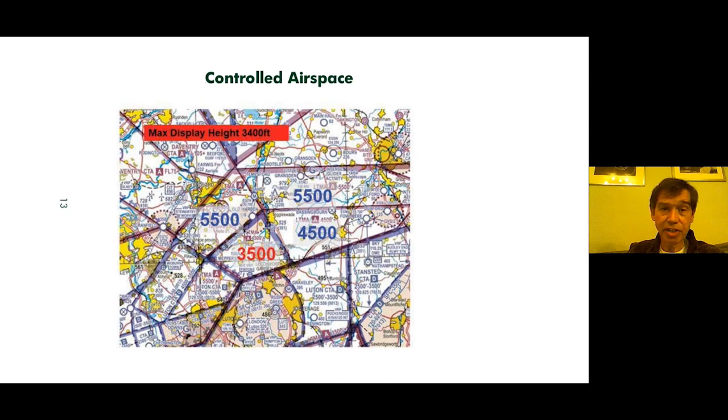And there are other locations like Biggin Hill, where the London TMA is only just above the height of the airfield. 1800 feet is about the maximum that you can display to at Biggin Hill, and that's actually rather close to the type of heights that you would want to get to and run in on an aerobatic display. So another part of the aspect of managing the display is not busting controlled airspace as well.